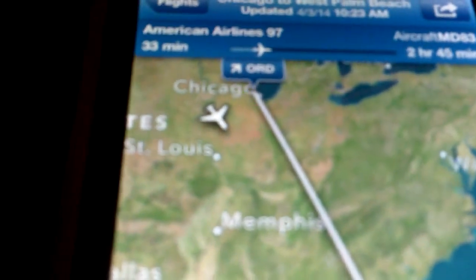Yes, it is a 3-hour 32-minute flight from Miami to Chicago, because look how they're routing these planes. My grandparents are going to West Palm Beach today. Look where they are. They're crazy route as well.